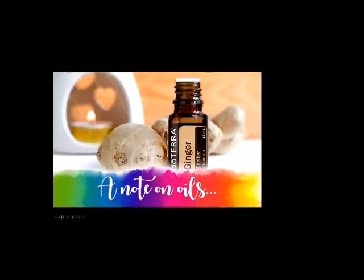Right, a note on oils to finish. Notes on how to use the oils to balance the chakras. Make sure your oils are pure and not synthetic. So thank you, doTERRA. We don't have to worry about that because our oils are pure. That is not an issue for me.